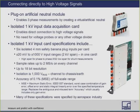Now, HBM offers a plug-on artificial neutral module enabling convenient measurements of three-phase voltages by creating a virtual neutral or star. In fact, this module also conveniently fits into the new HBM Genesis 1 kV isolated data acquisition card, enabling direct connection to high voltage signals without having to add additional inaccuracies from probes or any other voltage divider. Now, the 1 kV board is also a great solution for measuring currents.